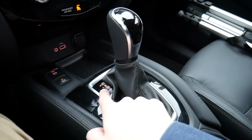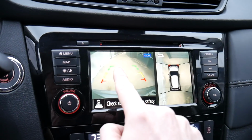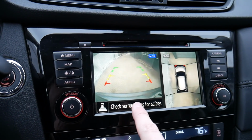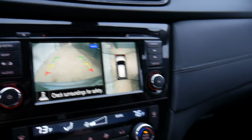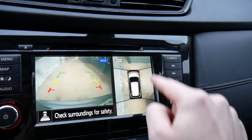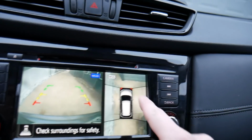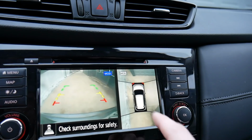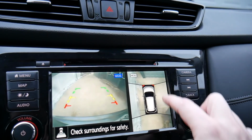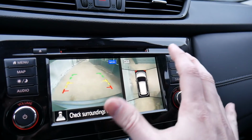I should also mention that when you put the car into reverse, you do get a view of directly behind the vehicle. So you can see I'm parked in my driveway right now, so you can see my fence and my driveway and my house. And you also get a view of all the way surrounding the vehicle. So you can see there's my garage, the fence, and then the driveway surrounding the vehicle. This is okay. I think it's useful in that you can see what's behind you and next to you, but you shouldn't expect the display to be perfect.